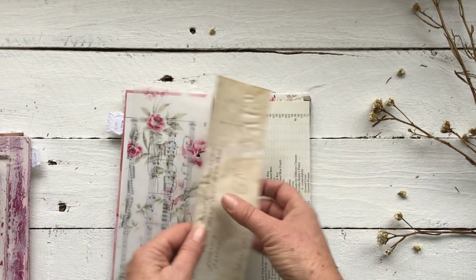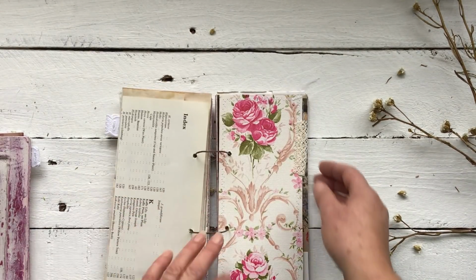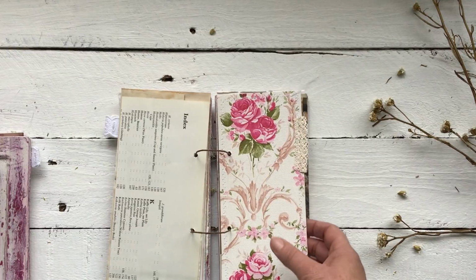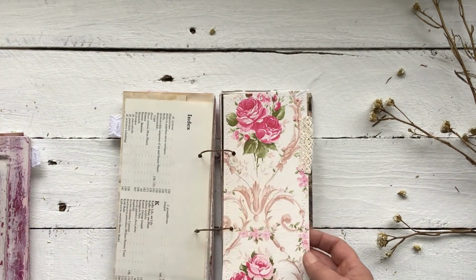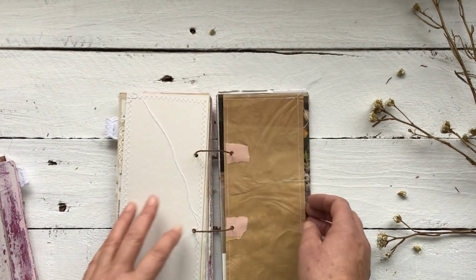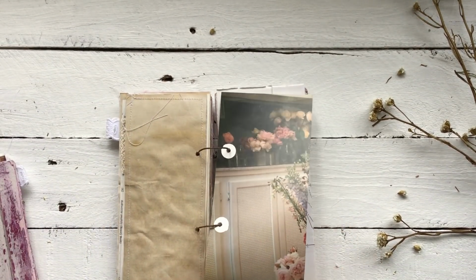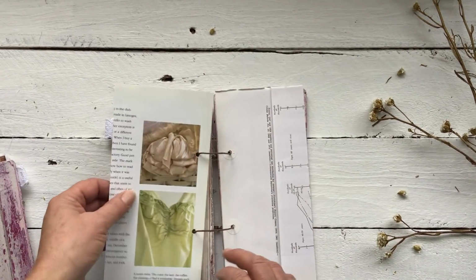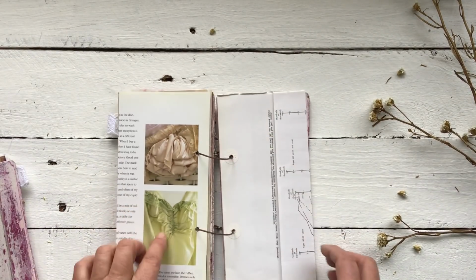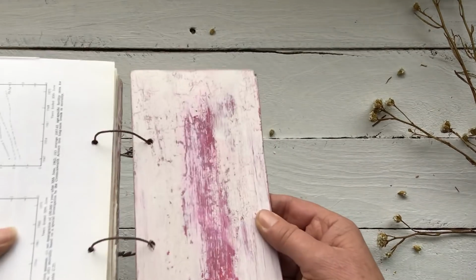We've got the vintage receipt, an index page, and there's some more of that beautiful wallpaper, which is the other part of the wallpaper that Deb gave me. Perfect for this one. The colors just work great together. And another page from Rachel's book. This time it's of her kitchen. And then it's just showing you some of the vintage dresses that she had. Some more vintage paper, and again with the back page with that beautiful chippy paint.